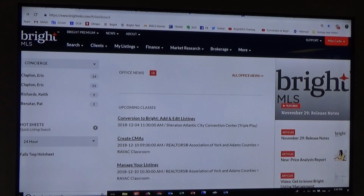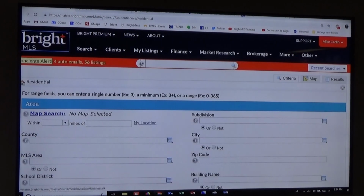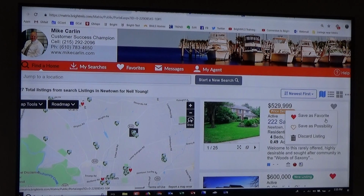So I really covered most of what I wanted to cover here with you from the MLS side. I'll take your question in just a second, but I just want to make sure you understand that when the client clicks on a link that you send to them, when you email properties to them, this is what they're going to see. Your clients can get in here and click that little icon and say, I love this one, I'm going to make it a favorite.